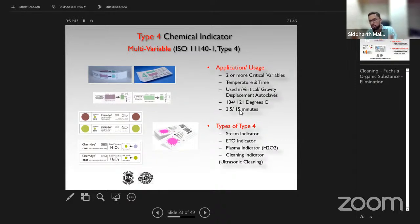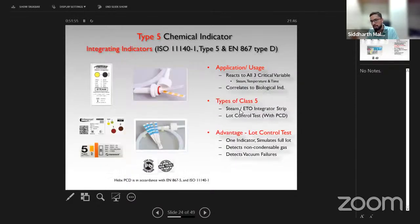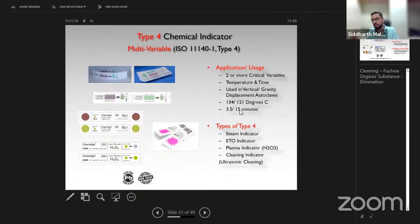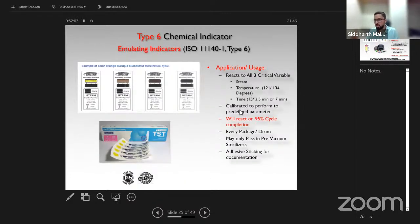It is a fairly economical indicator as compared to type 5 or type 6 indicators, which are more expensive. So that is why what has happened nowadays is people are using type 4 indicators in almost all the trays, and a few of the trays are with type 6 indicators. That is how averaging of the cost actually happens.